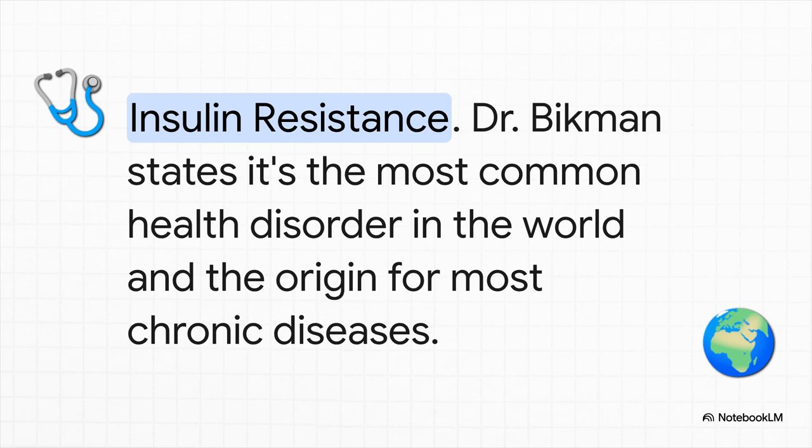And this isn't some minor issue. He argues that this one condition is basically the origin point for a whole host of chronic diseases. We're talking heart disease, infertility, and even things like Alzheimer's.